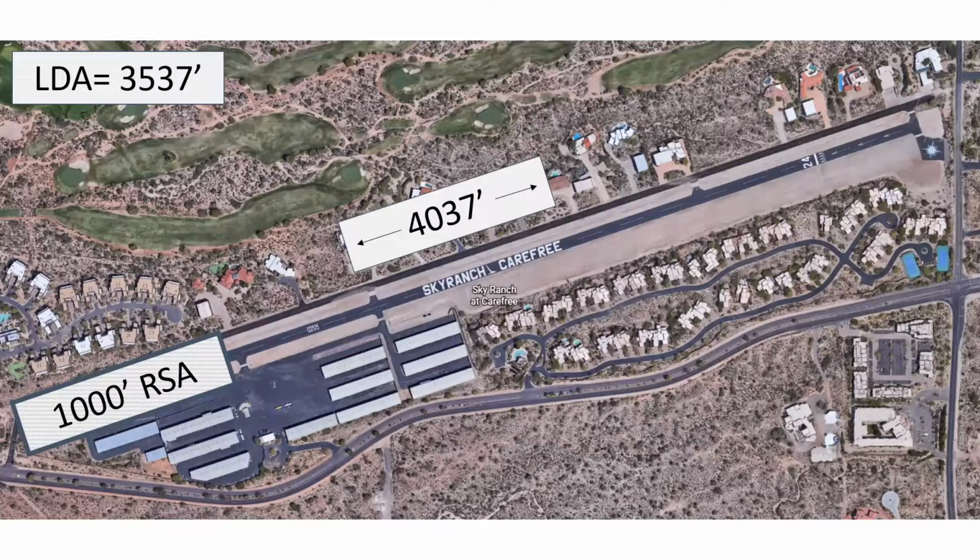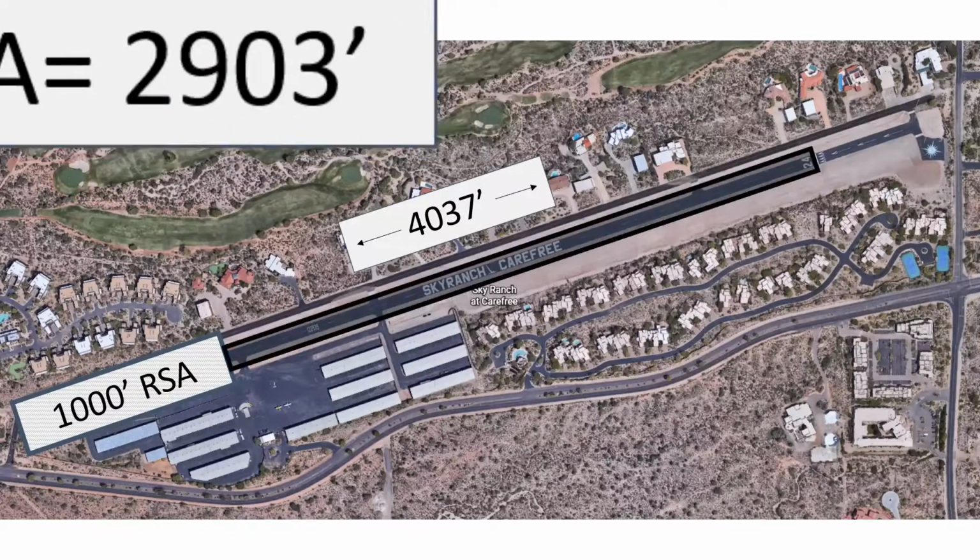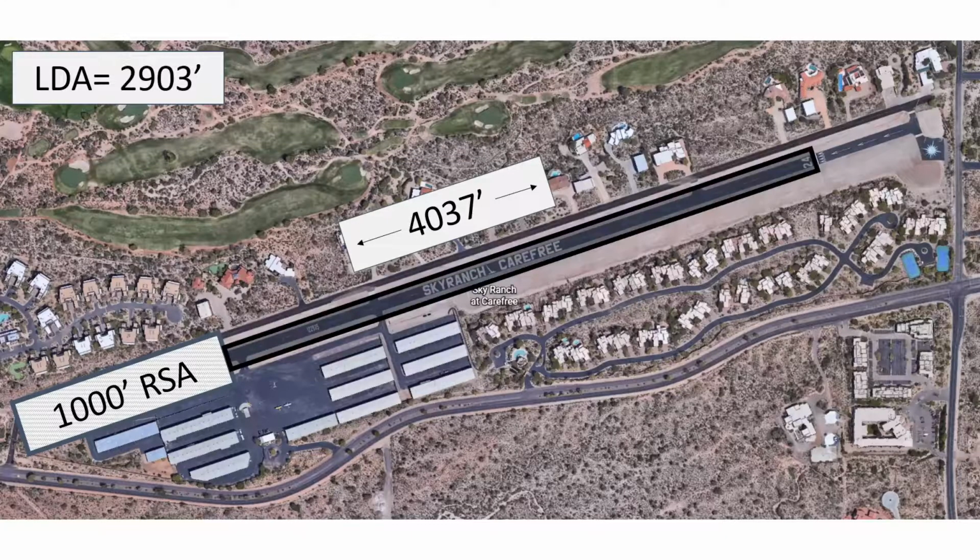So if we take the roughly 650 feet of pavement that we lose and we look at just the portion between the displaced threshold and the start of the runway safety area, again, if this was a public use runway, we would see an LDA of about 2,900 feet.